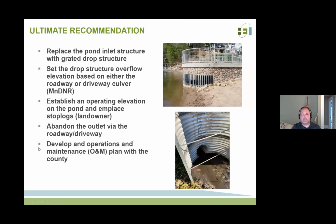And then the last thing that we had recommended was that operation and maintenance of things is key. If there had been operation and maintenance of that existing pond inlet structure, we probably wouldn't have had the issue where it was opened up and the lake was allowed to drop through the pond. So whoever's going to maintain these structures, county, township, DNR, that sort of thing, there's going to need to be some sort of plan in place for this graded structure.